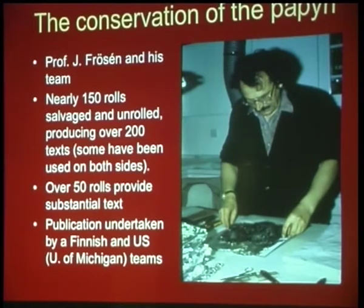His team of about 10 people managed to unroll 150 rolls. That's how much was salvaged from this room in a record time of 9 months. This is unprecedented. You have to have lots of nerve, time, courage, and patience to deal with this material, to be able to unroll it. So congratulations to them.